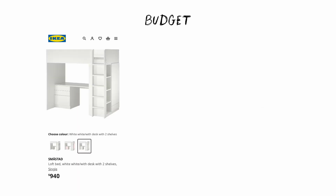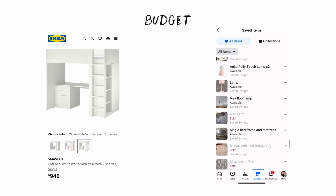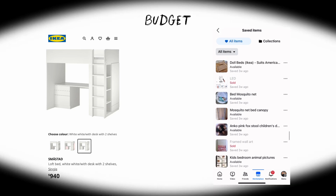All right, let's talk budget. I could spend $940 on one piece, but you know that this girl is on a budget. So I'd rather scroll Facebook Marketplace and get as much as I can for as little cost as possible.